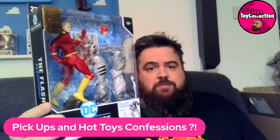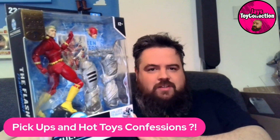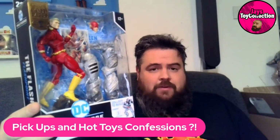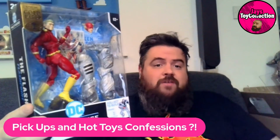So this is from the Flashpoint storyline, and this is an absolutely fantastic looking version of the Flash. Todd even gives you the unmasked and the masked head in the same box. That's a Build-A-Figure piece. He's lost the plot on this one. Unfortunately, though, this wave is not available in the UK.